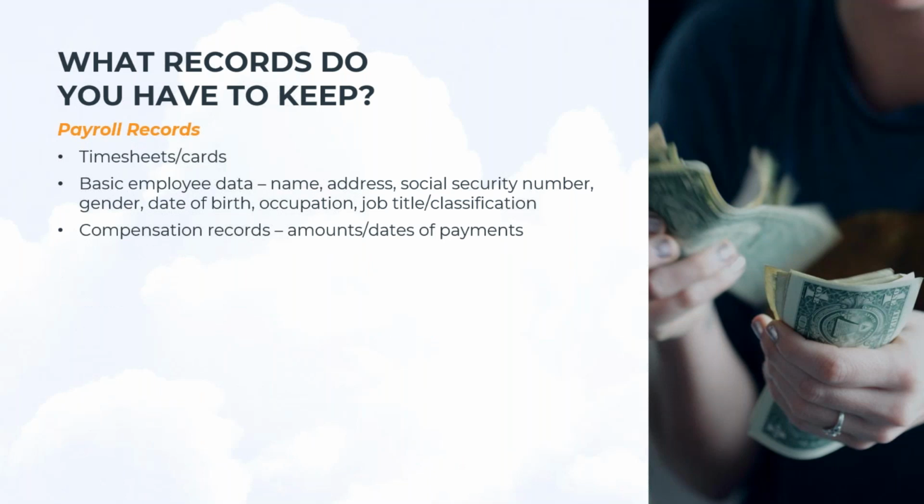You must keep compensation records. Those are the amounts and the dates of payments. That also would be found in your pay entry system. Information on when the work week begins and ends should be stated in your handbook. It's also going to be in your payroll system.